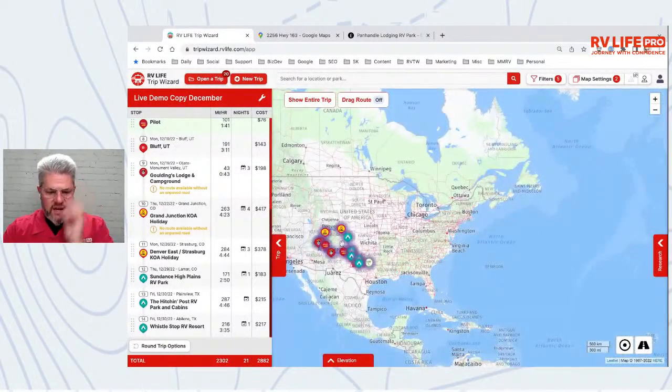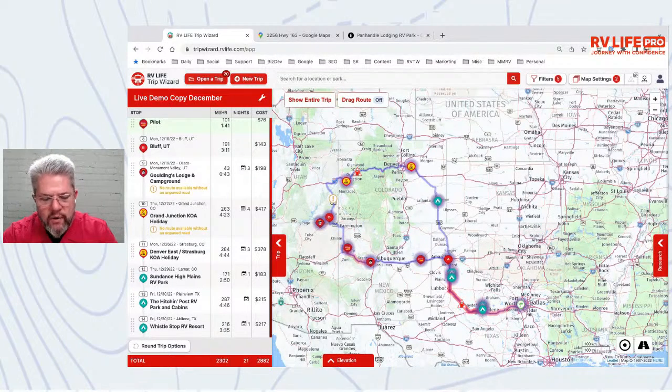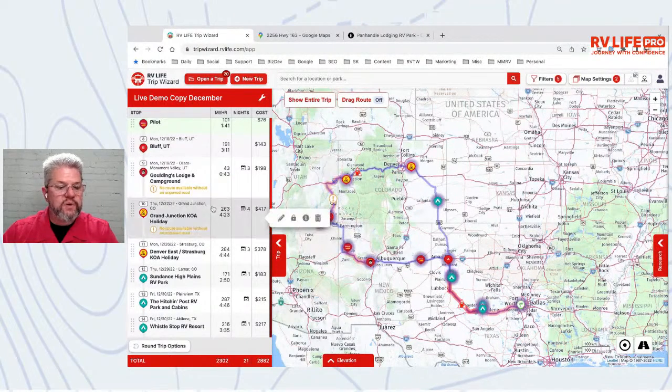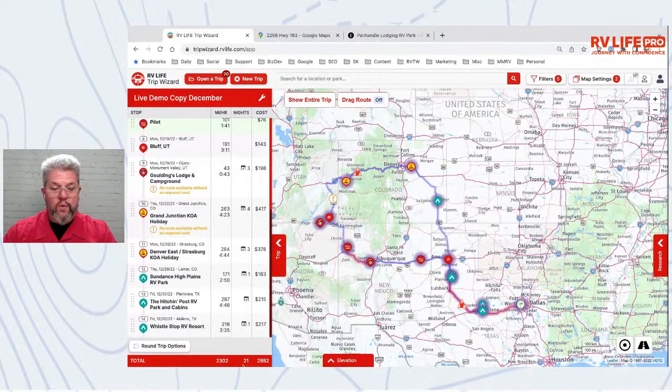So the idea is that I can come back to my trip and say, all right, step one, after setting my criteria of how fast I like to go, how far I want to drive, where I want to go, when I want to go, I've got my campgrounds booked, I've got a trip. And if I look at this trip, it's Christmas in Grand Junction, leaving the day after Christmas for East Denver, returning home over the course of a 21-day trip.